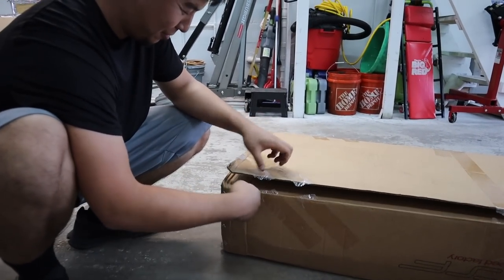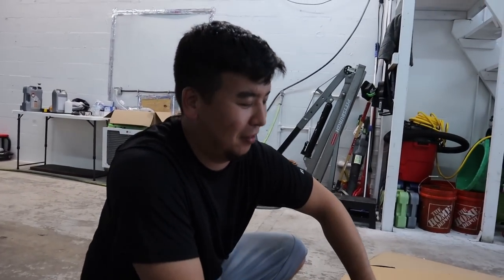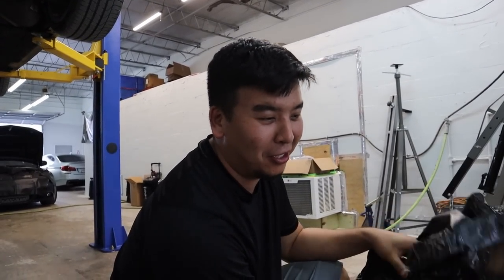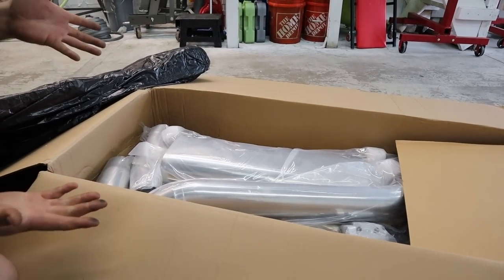We've installed so many VRSF exhausts. I just did an install two days ago. And we still have one on the shelf there ready to be installed on somebody else's car. That one's getting installed on a clean black E90. Very clean, with very, very low miles for an E90. Ta-da!